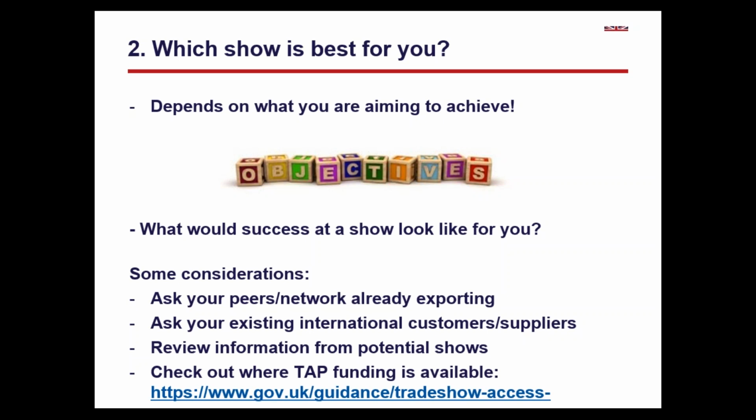So have a think. This is very, very company specific. What would you be trying to achieve at that show in particular? Is it about gaining market insights? Is it about finding more suppliers, sourcing? Is it about reaching out to customers, finding information on a new market?